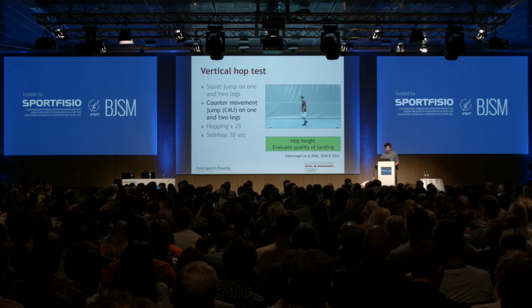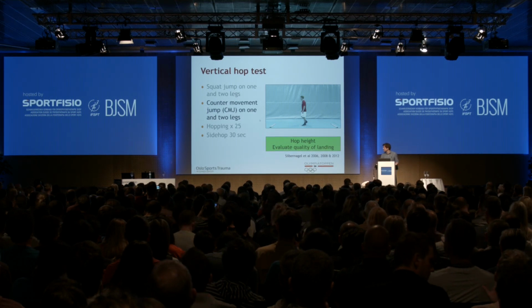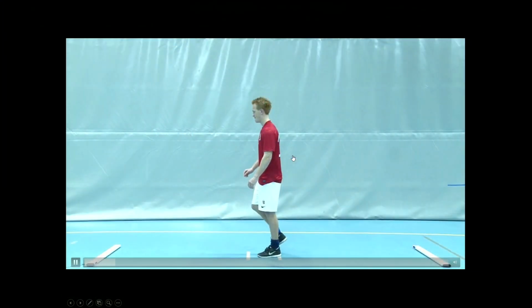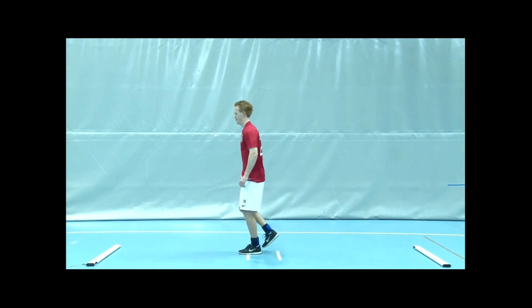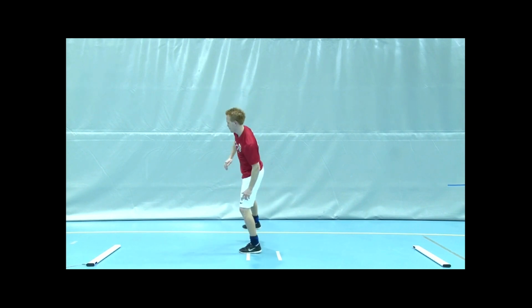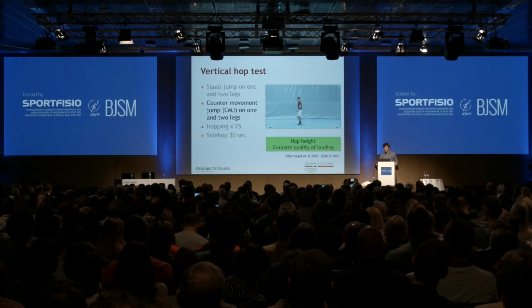Using other equipment, we're using again the muscle lab equipment. We are trying out now this test where we do counter movement jumps, and we measure how high they are jumping. So they get 3 attempts on each leg, and this is mostly a muscle strength test. So they get 3 jumps on each leg. And then I'll show you an example.